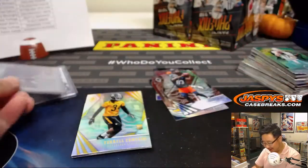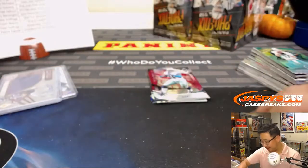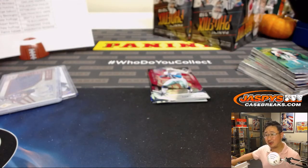Oh, so you're getting replicas too. All right, because I was gonna say the other thing that holds me back is the authentic jerseys are like $100, over $100.